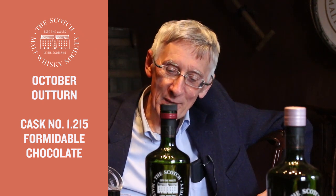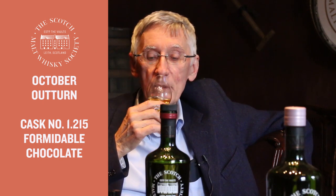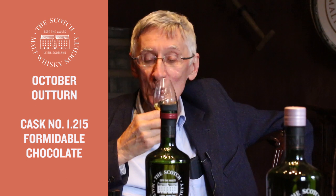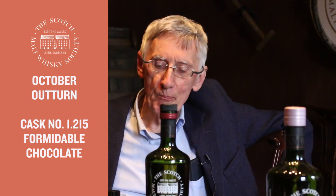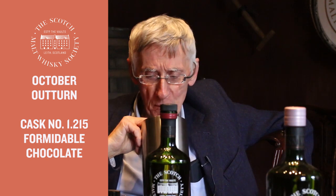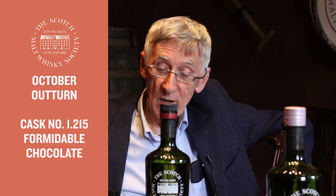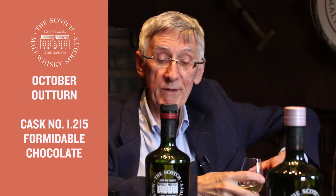It manages, and this is not an easy thing to do, to be on the palate both sweet and dry at the same time. And that's one of the signs of a really great classic whiskey. Quite peppery too. You need a fair amount of water with this for drinking, as opposed to smelling. After all, the object of this stuff is to drink eventually.